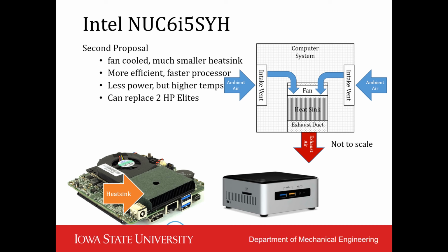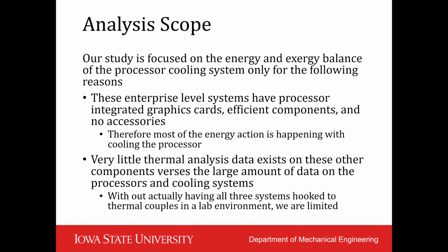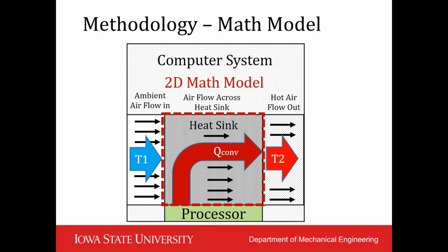And then number two, enterprise systems in general tend to be much more efficient. They're not like, for example, consumer grade or gaming or any of that, where no one cares how much juice those suck up and how much energy they put out. Enterprise systems are pretty efficient. Most of what's happening as far as energy is happening in cooling the processor. Is what I'm saying. Is the heat going in because of the processor and the heat coming out because of the cooling system. For this I would estimate it's between like 80 to 90%. And so if you're able to calculate the exergy destruction of this right here, that's probably most of what's going on with the system, and it's a pretty fair assumption.